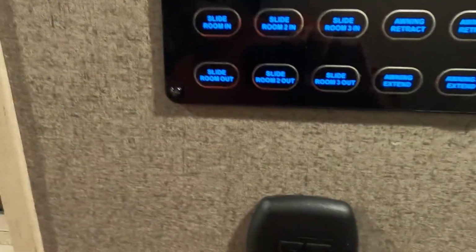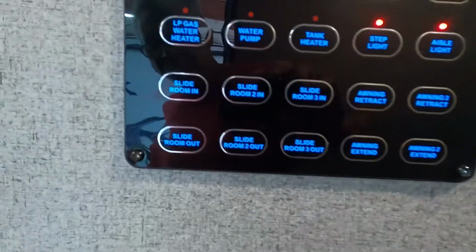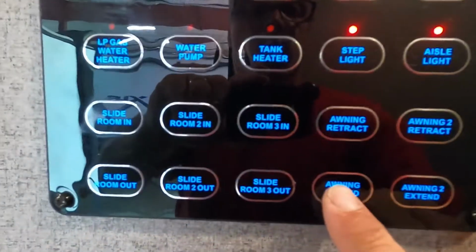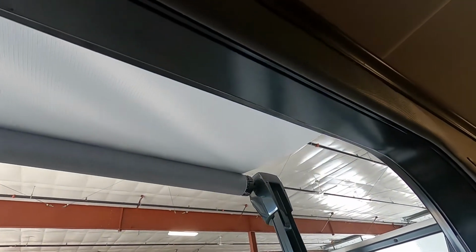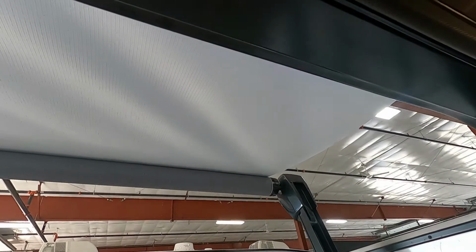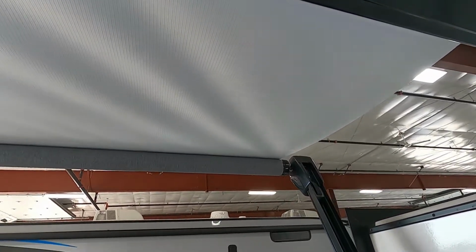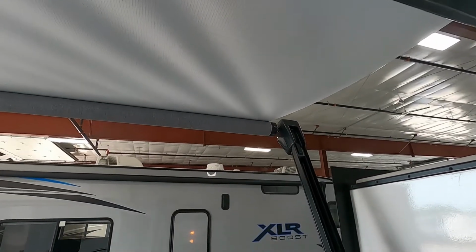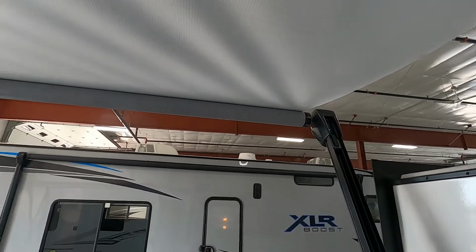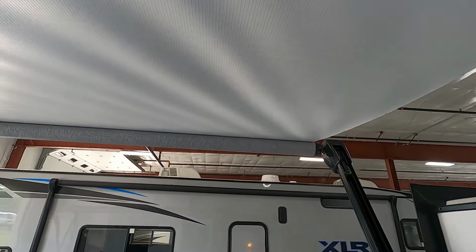I'm going to extend this first awning. Just going to hit extend. I'll show you how far to bring these out. So as you see, your top is gray. Camera back in the view here. Extend. Top is gray, your bottom is white.